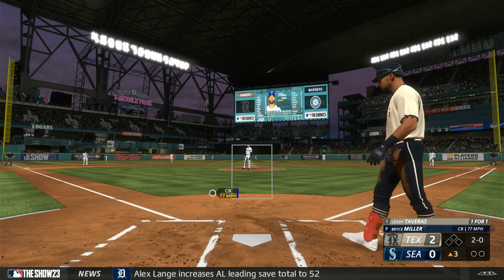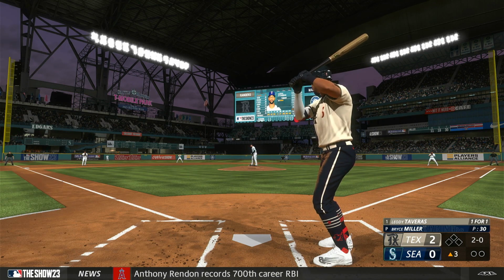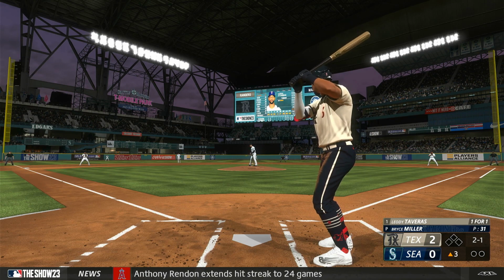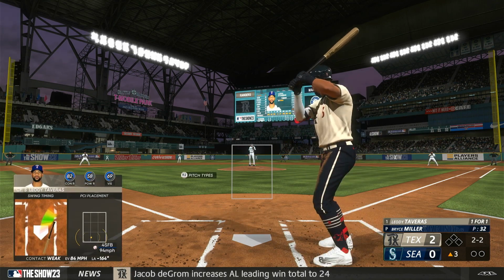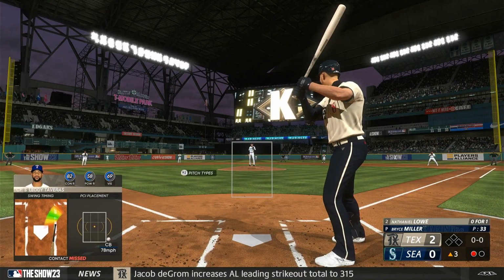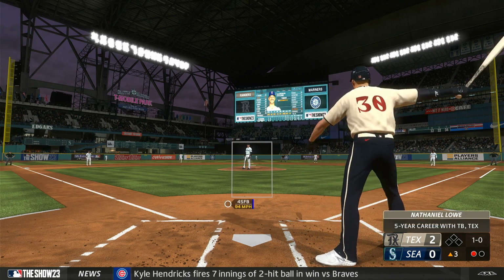That one misses, and it's 2-0. Swing and a miss, and it's 2-1. Spin rate's outstanding on that high fastball. Really tough to hit. And a swing and a miss, and 1 out now. Nathaniel Lowe up to hit, grounded out his first time. And takes low for ball 1. 1, no strike.